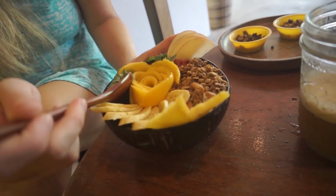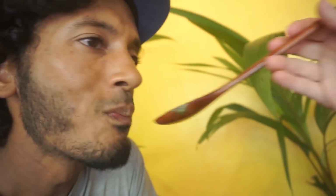Is it good taste? Really nice. Yeah? Really gingery. Lovely. I didn't expect it to be gingery. It's got ginger in it. Oh yeah, that's amazing. That's really good actually, especially for a hot day.